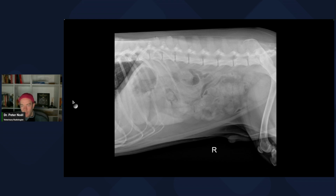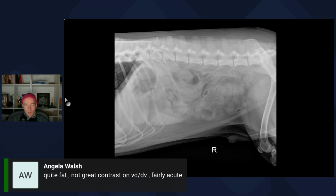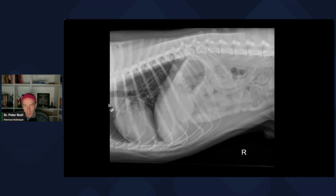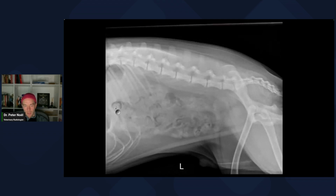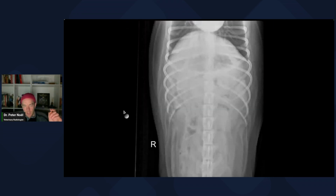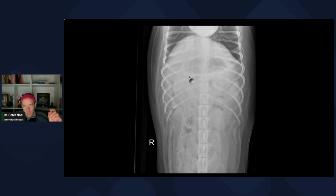Options are you cut him. Options are you do an ultrasound. Options are you maybe hospitalize, supportive care, repeat radiographs. Nothing. Go home. Come back if you're not doing well. Yeah, the dog is obese. He's an American Labrador, so that fits. I don't usually go nuts on serosal detail on the VD view, especially in these larger dogs, especially well-fleshed animals like this. Everything looks like it's got a loss of serosal detail.